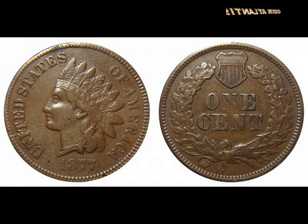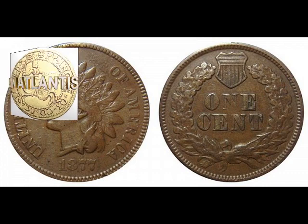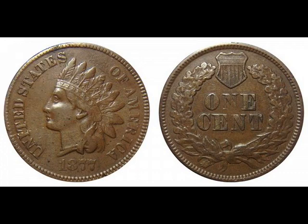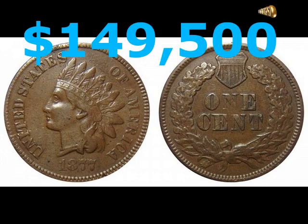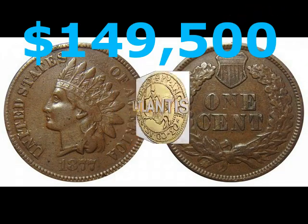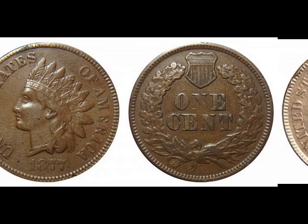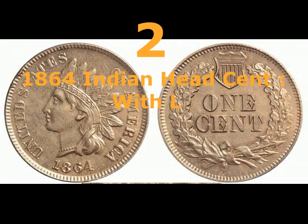In average condition, the 1877 Indian head cent is worth $1,226. In uncirculated mint condition, this Indian head cent is worth $4,333 to $5,126 and maybe more. In 2007, August 9 to be precise, one of the finest Indian head cents ever graded was sold for $149,500.